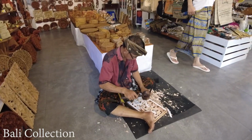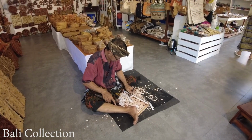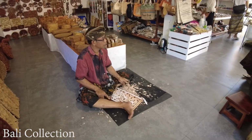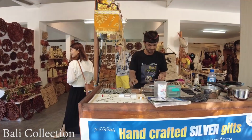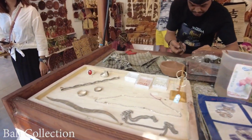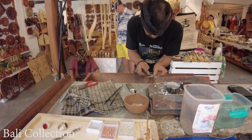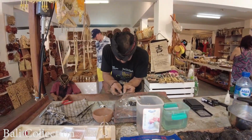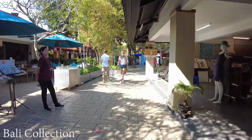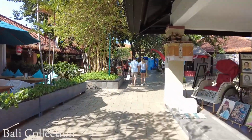So, he said that he can finish that in 2 days from the beginning until it's done. So, quite a long time. And here you can see someone making jewelry, like silver. Look at this. You can make rings, bracelets, like that. And that is a class as well that you can do if you want to make your own jewelry. I'll put in the link if you want to join the class. So you can see in my video description, guys.